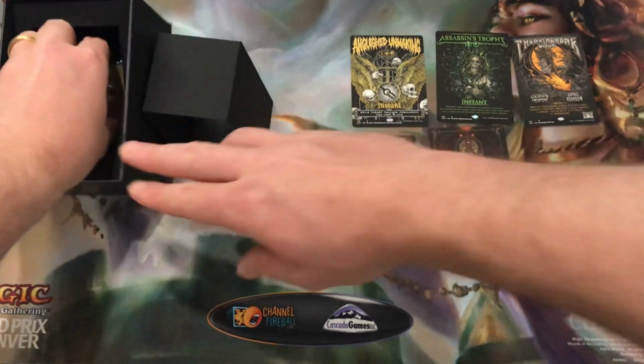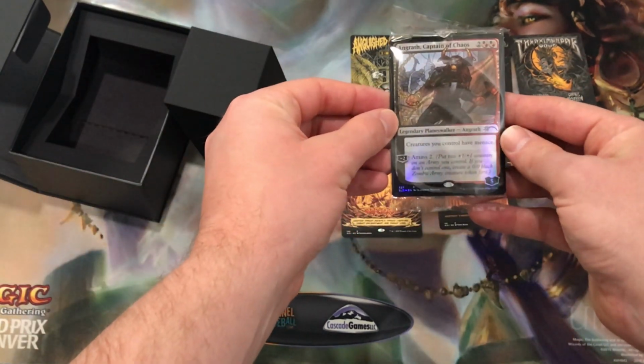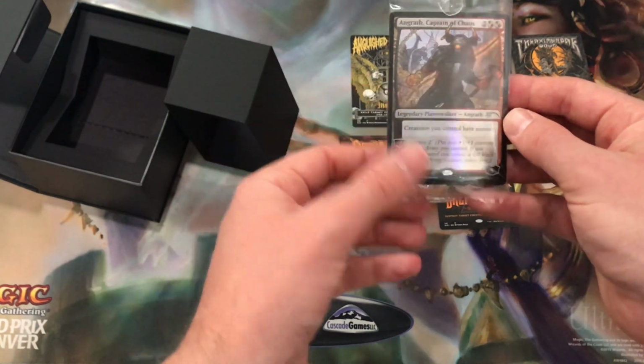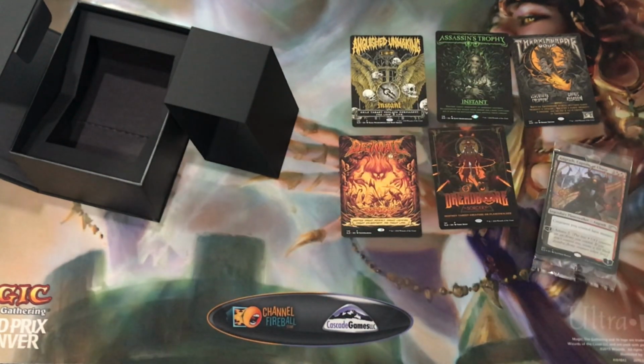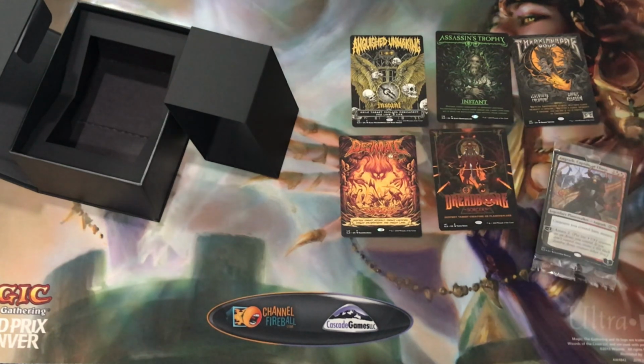All right. And lastly here, we got the Planeswalker Angrath. Okay, I thought these were supposed to be the Japanese variant. No, they're the stained glass variant. That's right. Okay, so not too exciting there. But overall, really excited about the Assassin's Trophy and the Dreadbore. And, yeah, you're going to catch me playing Anguished Unmaking when I probably shouldn't.